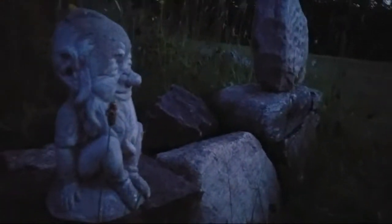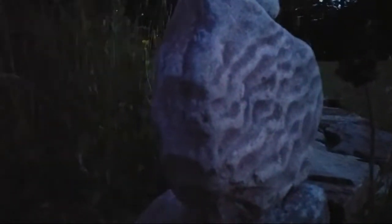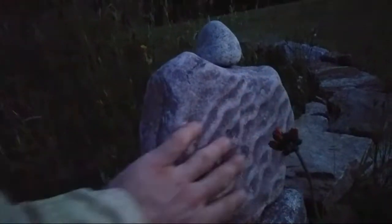Make a nice one. You guys want to sit with the gnome? What's up, bud? What do you got over here? What's going on? I'll tell you what is going on. See the waves on this rock? It's a water feature. And this rock looks like a sea anemone, you know, like those clownfish hang out in.